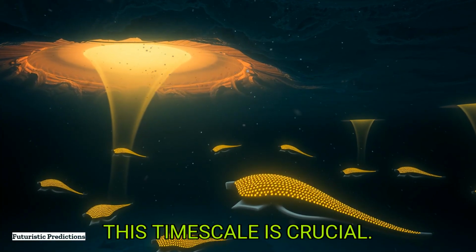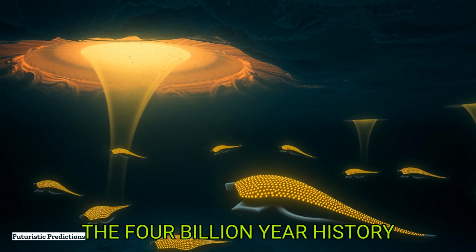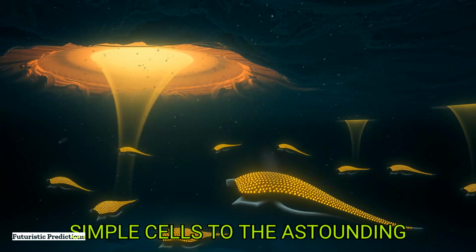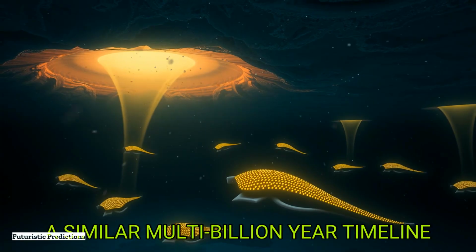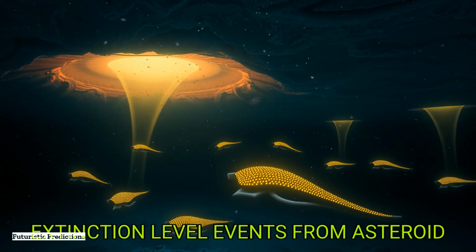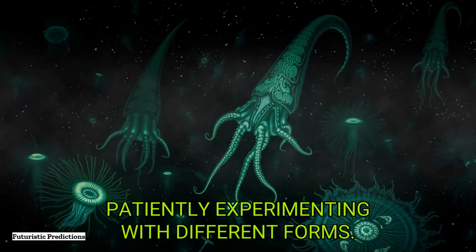This timescale is crucial. Evolution operates through random mutation and natural selection, but it is fueled by time. The 4-billion-year history of life on Earth has allowed for the gradual accumulation of complexity, from the first simple cells to the astounding diversity we see today. Europa's ocean has potentially had a similar multi-billion-year timeline to work with. In an environment with stable energy sources and no major extinction-level events from asteroid impacts or solar fluctuations, evolution could have taken its time, patiently experimenting with different forms.